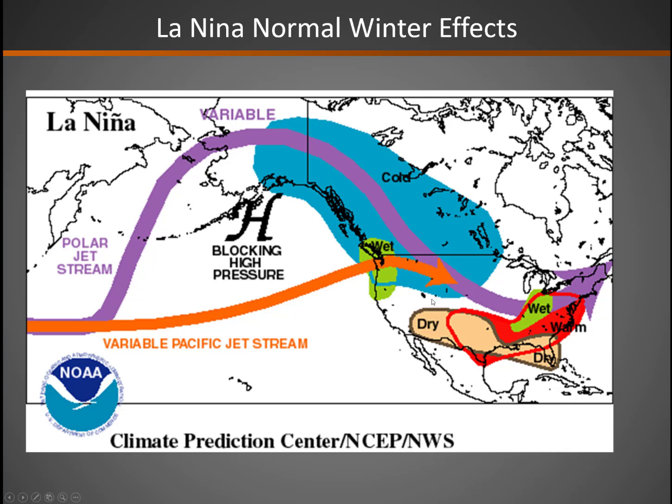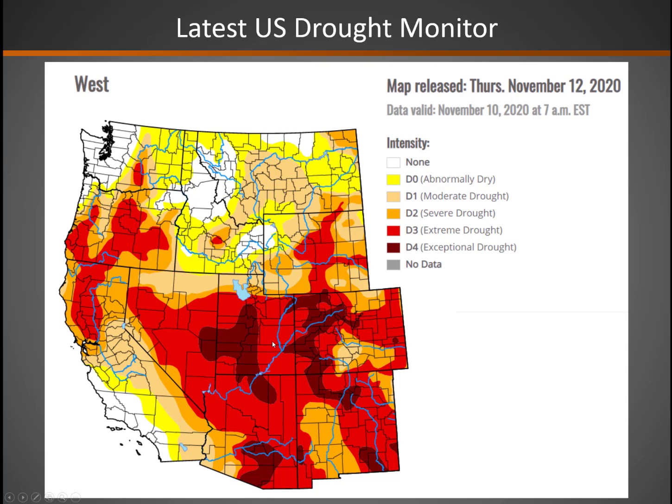You can see this area of cold here, barely getting down to the Salt Lake. It is drier and warmer than normal, typically across southern Nevada, southern Utah, the Arizona Strip, and we're seeing that pattern kind of play out in what we've seen over the past week and a half, and actually the last month or so. Many of the storms hitting Idaho and Wyoming and maybe far northern Utah, but not much further south. And because of that, this is the latest drought outlook.